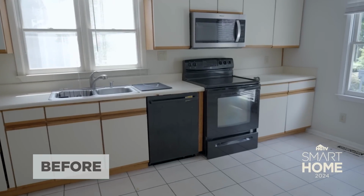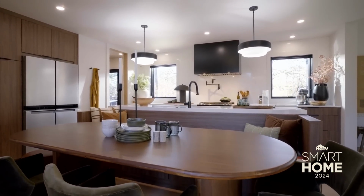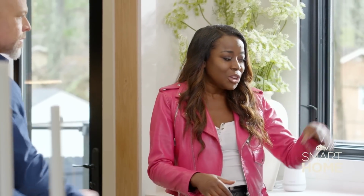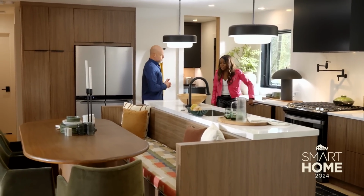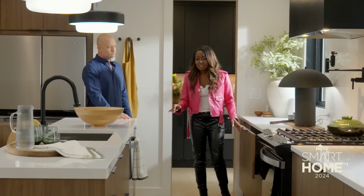The old kitchen was so dated, and I wanted to keep it mid-century modern, so I went with the flat face, flat panel cabinetry. It looks like we don't have that much storage because everything's kind of low-lying, there's nothing on the walls, but when you open the cabinetry and you see how deep these drawers are, it's next level. Now, the appliance game in here is sick, too.